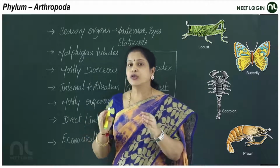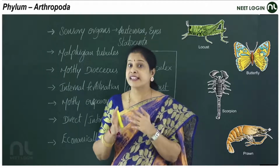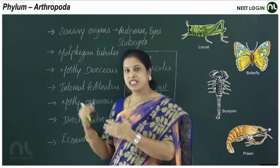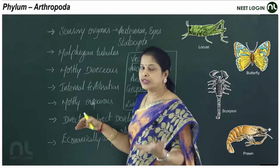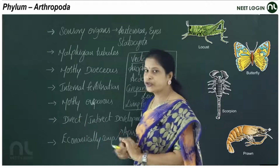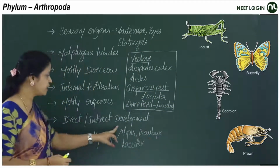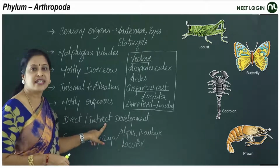So focus on the ones which are exclusive. For example, as we discussed earlier, Ctenophora members are exclusively marine, and they reproduce only by the sexual mode of reproduction. In the same scenario here, the reproduction in them is the mode of how they give birth or lay eggs. They are mostly oviparous, egg-laying animals. Moving on to their development. In some it is direct, meaning no larval stages, and in some it is indirect development. Direct is without any larval stages; with larval stages, we call it indirect.